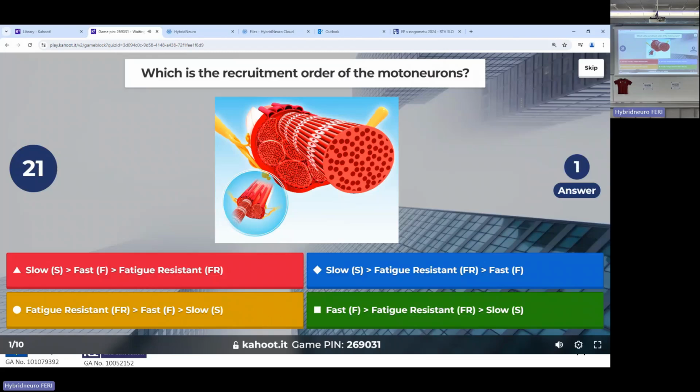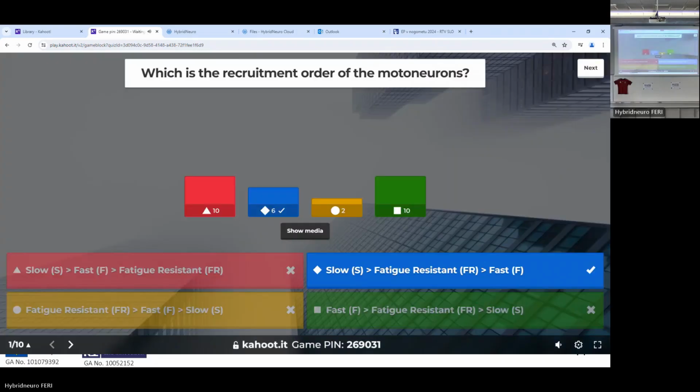Which is the recruitment order of the motor neurons? Seriously? I think maybe we need to repeat some of the talks from the past debate. So let's go back to them. Sorry.